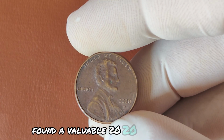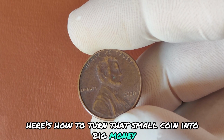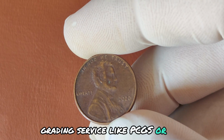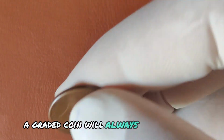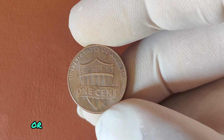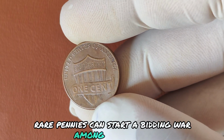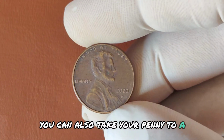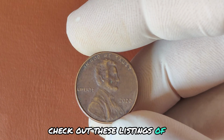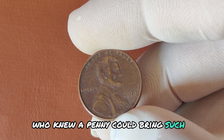Found a valuable 2020D penny? Great! Here's how to turn that small coin into big money. The first step is to send your coin to a professional grading service like PCGS or NGC. A graded coin will always fetch a higher price. Sell your coin at an online auction like eBay, or through a specialized coin auction house. Rare pennies can start a bidding war among collectors. You can also take your penny to a reputable coin dealer who specializes in rare coins. Check out these listings of 2020D pennies selling for thousands of dollars. Who knew a penny could bring such a payday?